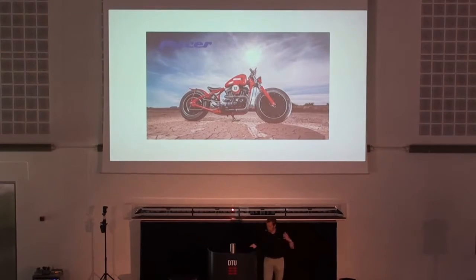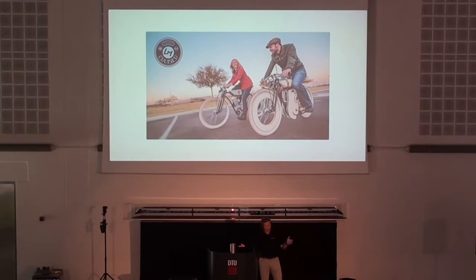We did a couple of other vehicles, like the Racer. The designer of this one is from Portugal, Andre Costa. We also did a powered bicycle.